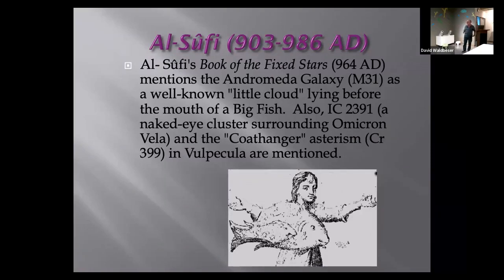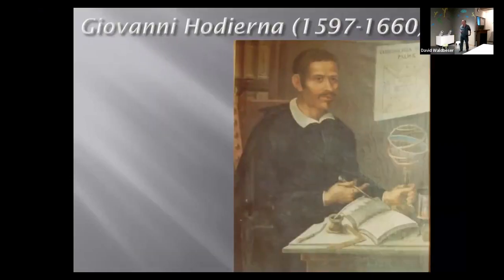And if you look sort of to the right of the fish's mouth, you can see it looks like maybe something is ready to grab. And that A there, that little nebulous object, is actually M31, the Andromeda galaxy, which in days before light pollution was an easy naked eye object for most people. Nowadays, for those who live in the Bay Area, of course, that's not the case.